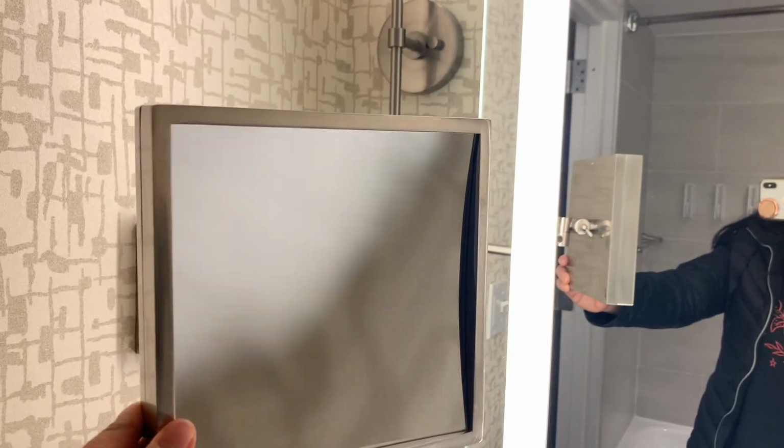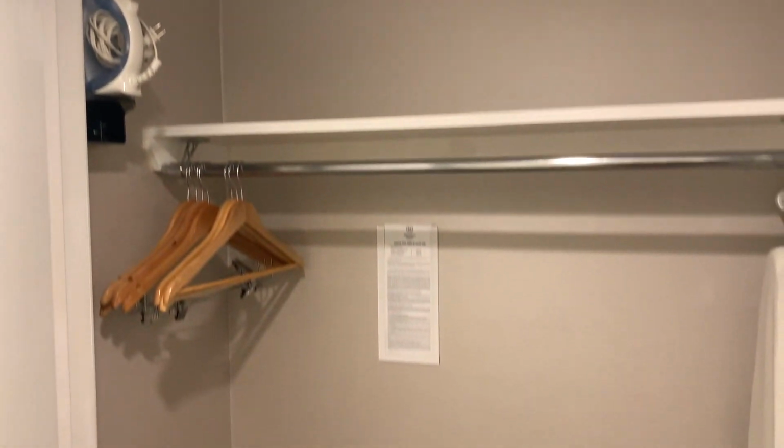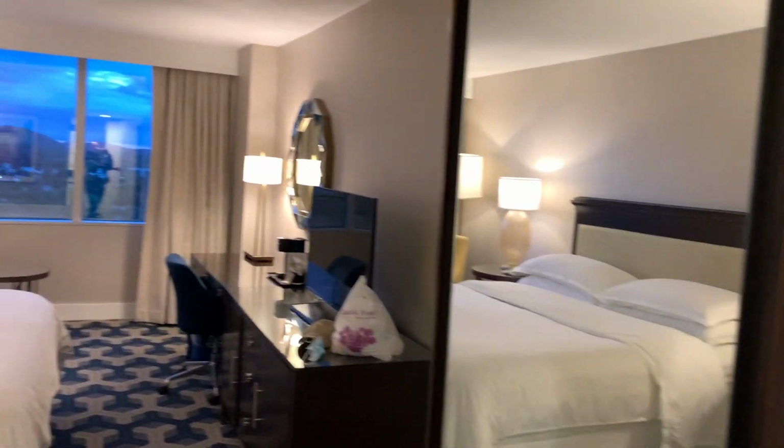And I always kind of like this glass. You can squeeze your blackhead. And this is the closet. Iron board. Okay. And there's a safe down here too. Very nice. And a long mirror.